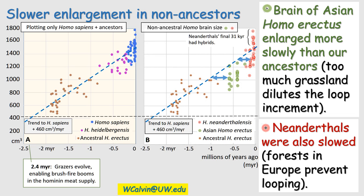Now, Neanderthals are slowed for a different reason. That is to say, the forests in Europe mean there's not all that much grassland and not all that much brush. You just can't continue the looping that got started down in Africa. If your population does increase in brain size, it may be just because of a continuing trickle coming in from Africa. But let's say once they get there, there's just not the setup to keep this mechanism going.